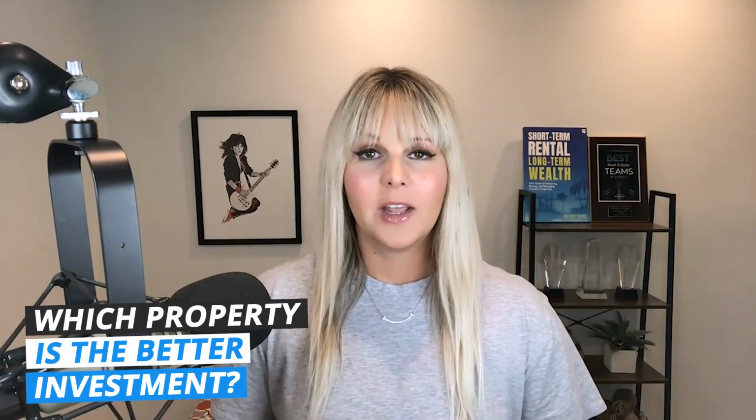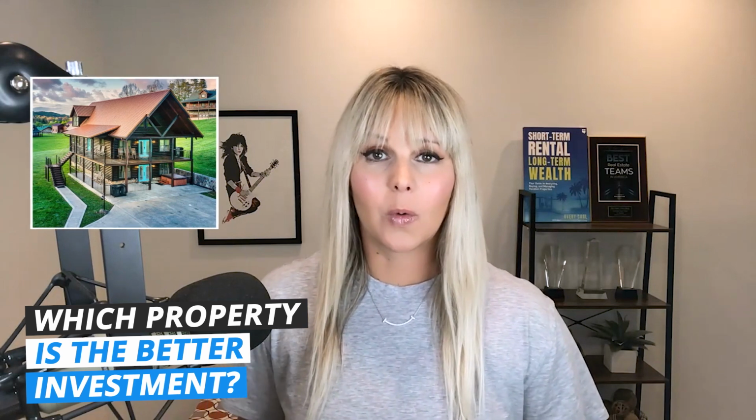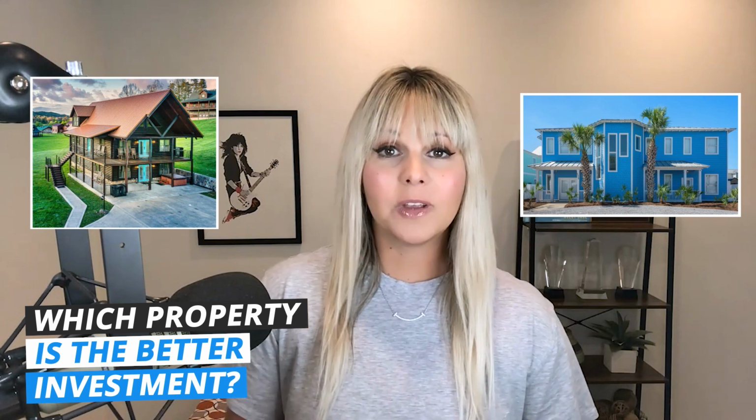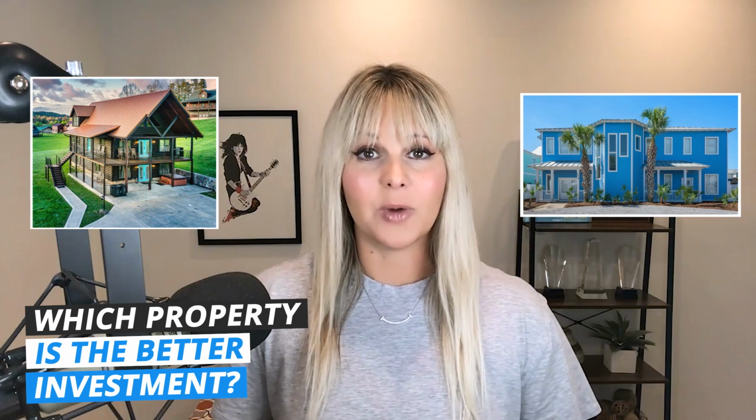So what do you think? Which property is the better investment? The mountain property with the 77-78% occupancy rate, or the beach property with the 66% occupancy rate? I'm willing to bet that 90% of you said the mountain property with the higher occupancy rate, right?